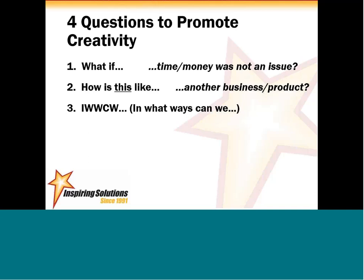The third is an acronym that I like to use when I teach brainstorming. Brainstorming is a great way to get a group to collaborate in a collective, focused manner. Starting off using a flip chart page, IWWCW, which is an acronym that stands for In What Ways Can We? And then you can fill in the blank with whatever the problem is.